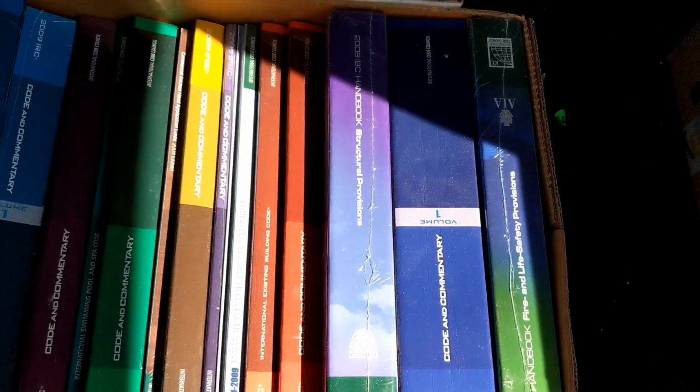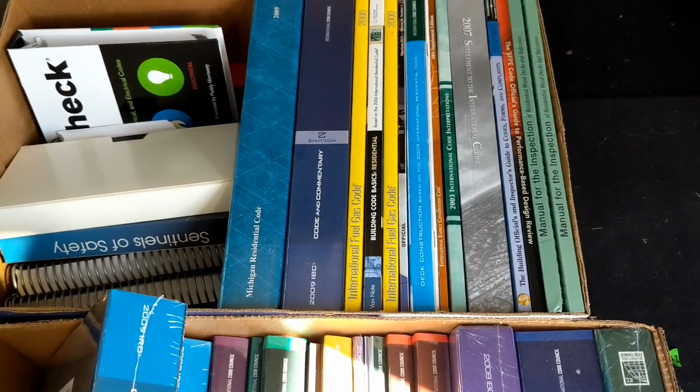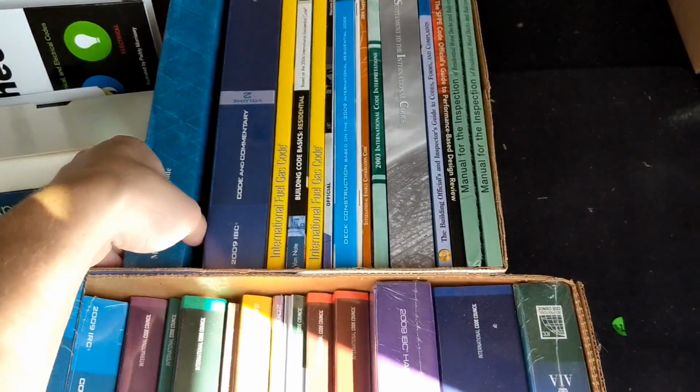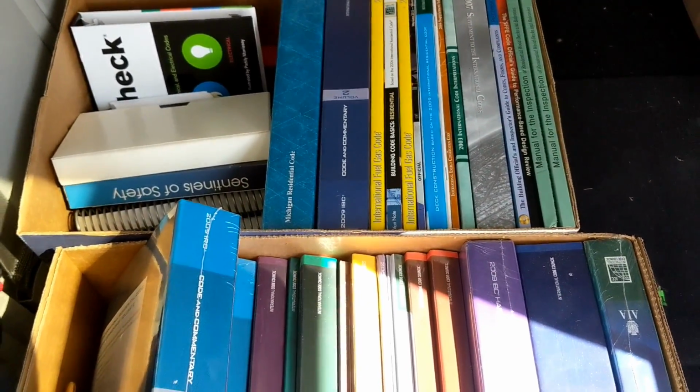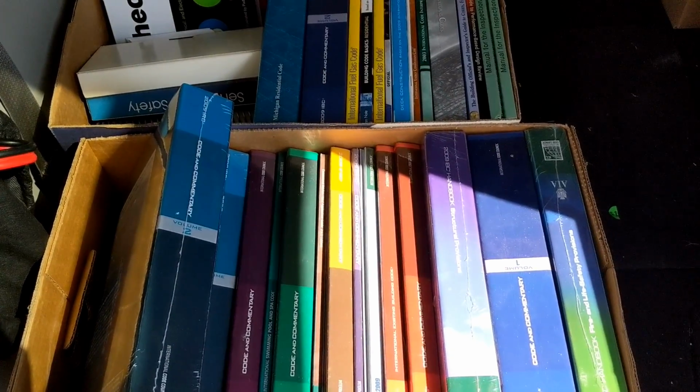I'm probably going to try to send as many as I can to Amazon because I don't want to have to store these, and I can get more if they sell. So awesome little pickup for $10, and hopefully it pans out well.